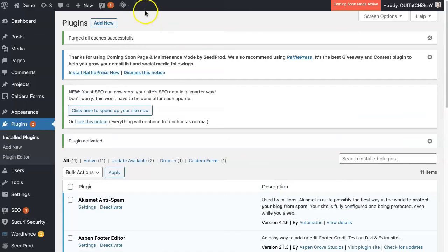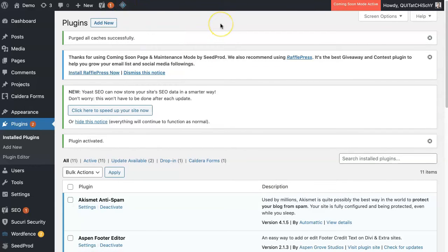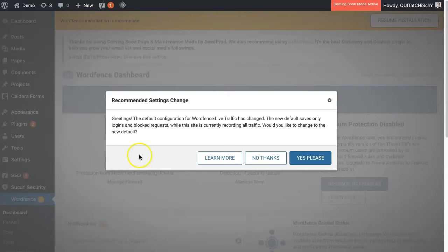And then again, if you have caching set up on your site, make sure to purge the cache because we just activated a new plugin on the website. And for WordPress, it's pretty much set up out of the box. There's not a whole lot you'll need to do.